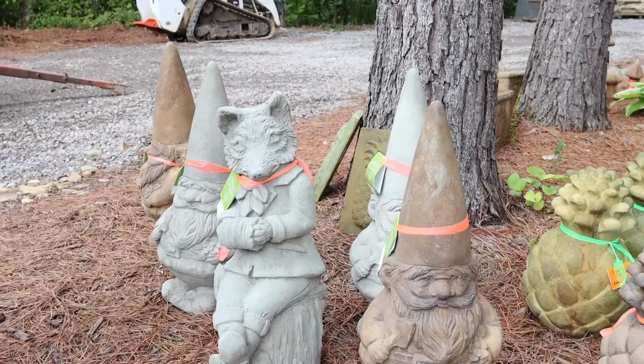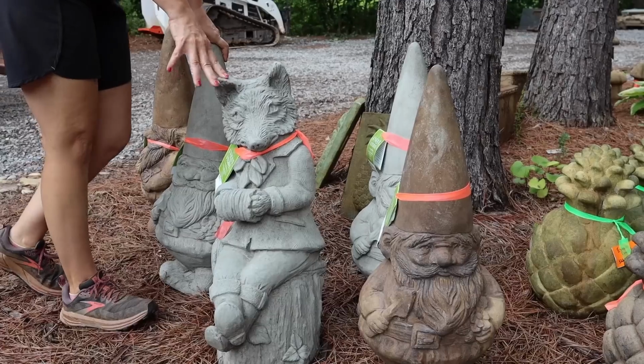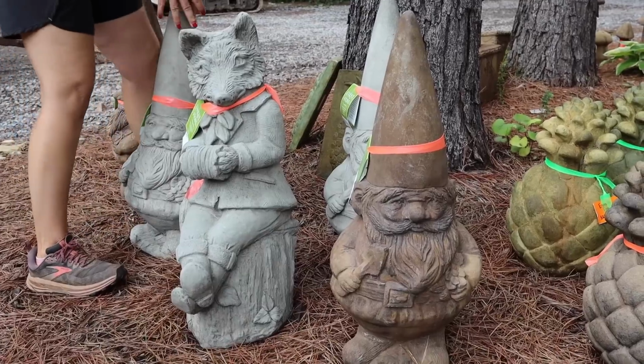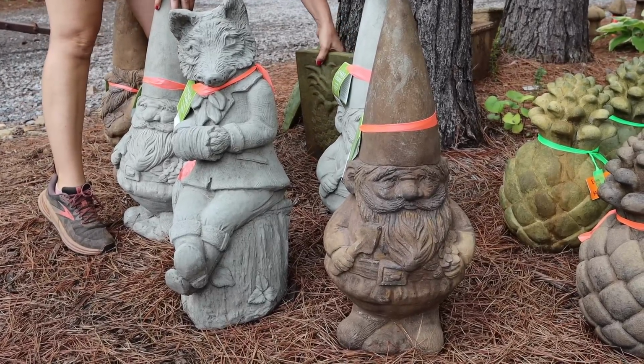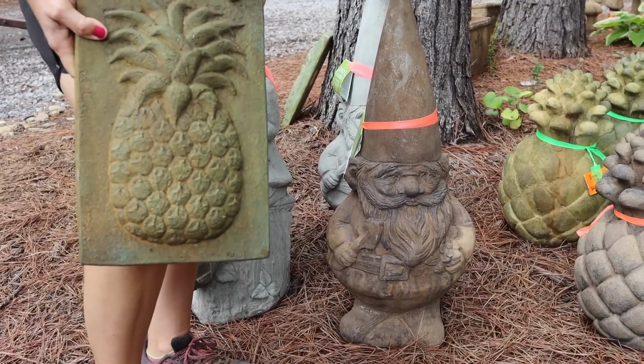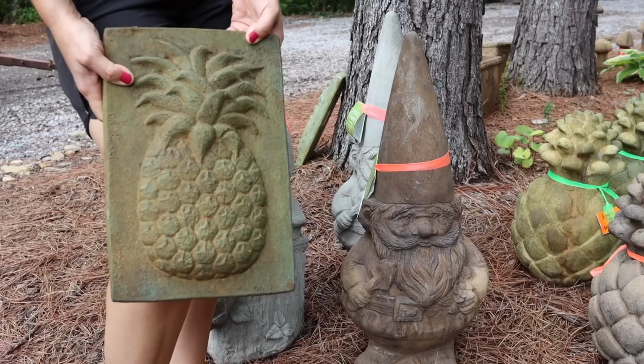And then I have one fox left over. This is the Derby fox. So we have one of those left over, and we did a couple of plaques this year. So this is part of the Charleston collection. This is the Meeting Street pineapple plaque.